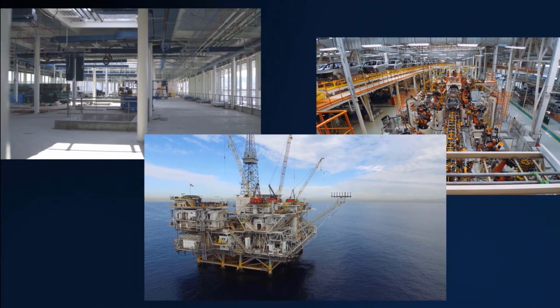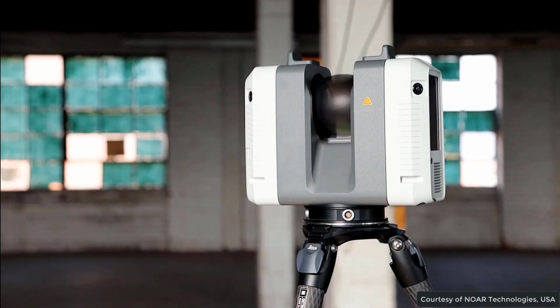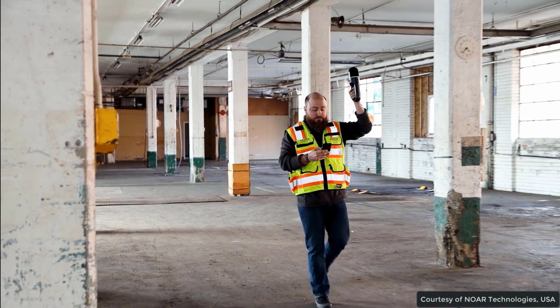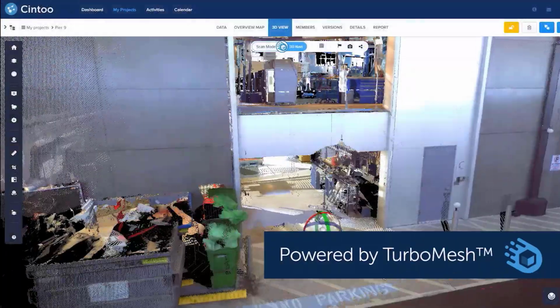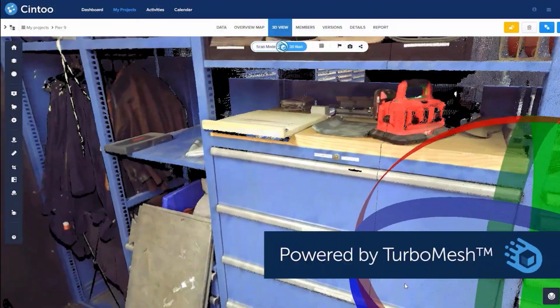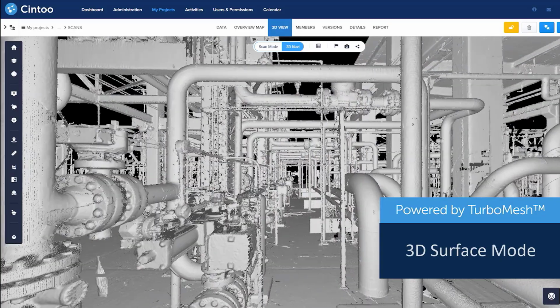Our industries are made of huge spaces full of complex geometries. Laser scanners capture those spaces as 3D points, but our world is made of surfaces. Point clouds are ambiguous and difficult to navigate. With Cintoo's TurboMesh Engine, what you see is how the world really is. With 3D meshes and surfaces, no interpretation errors, no measurement mistakes.